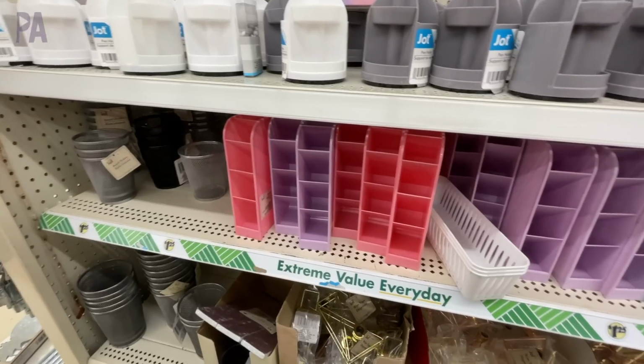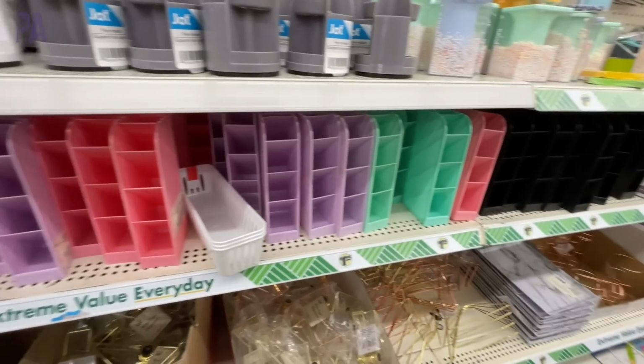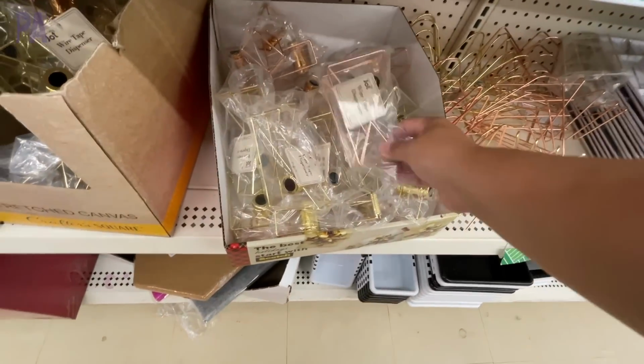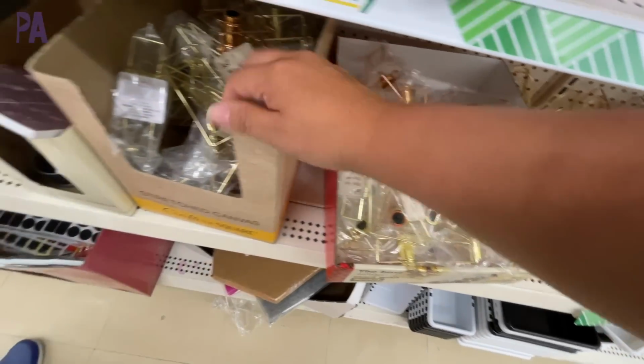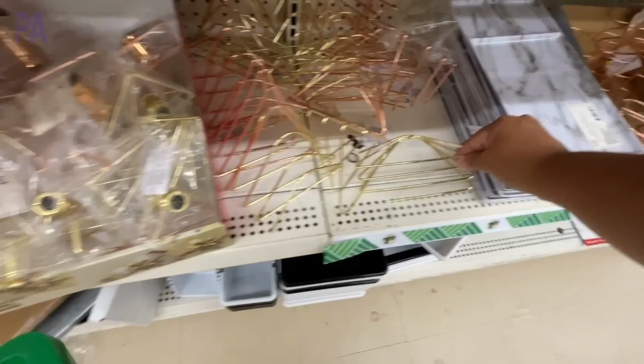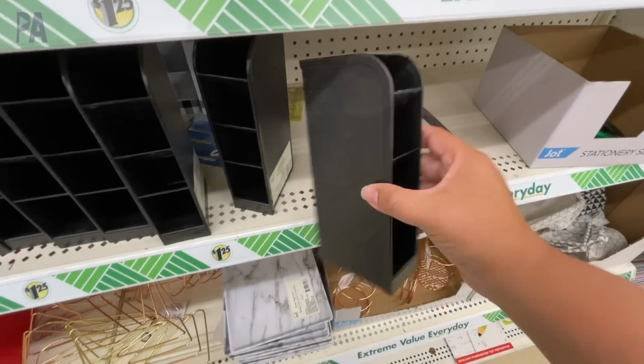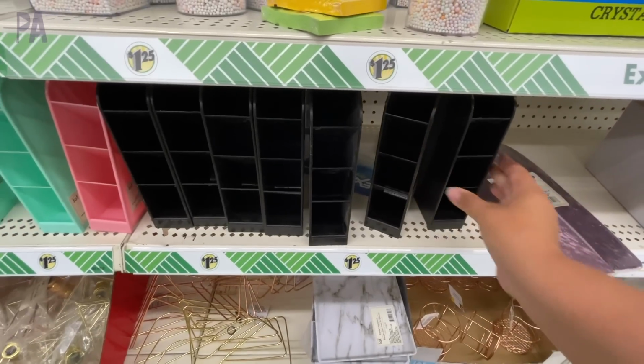Going back to the office section, I see more of those desk supplies, but I also see these restocked, which are the gold desk office supplies. There's a file folder, a tape dispenser, pencil cup, more of those containers, this time in black, which I think are pretty nice too. Those are pretty standard and will go with a lot of different decors.